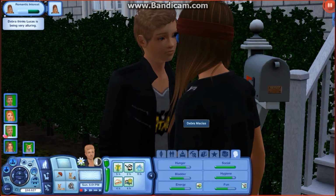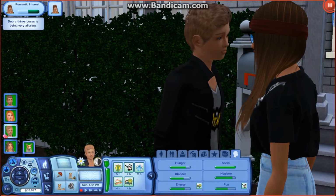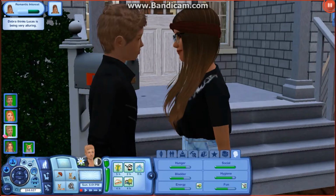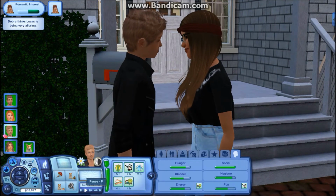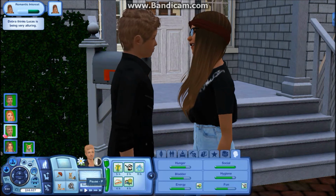I've never had a sim look at somebody like that. That is so freaking cute. Oh, I can't. I'm obsessed. I am so obsessed. And she's kind of looking at him the same way, and she's got like a goofy smile on her face. Oh, I love these two. My game put them together. Thank you, Plum.